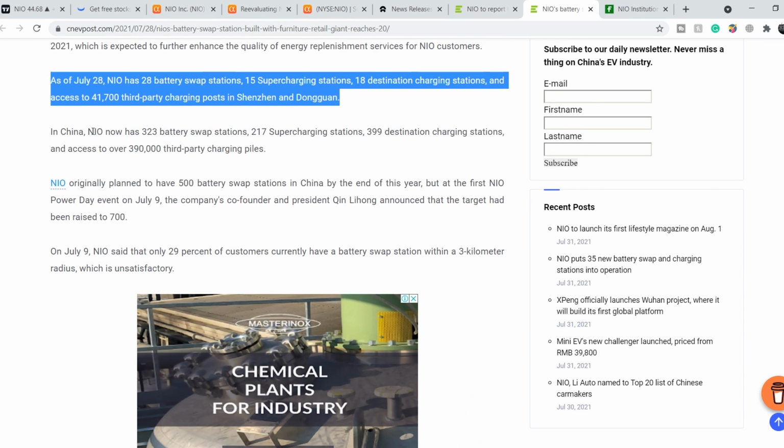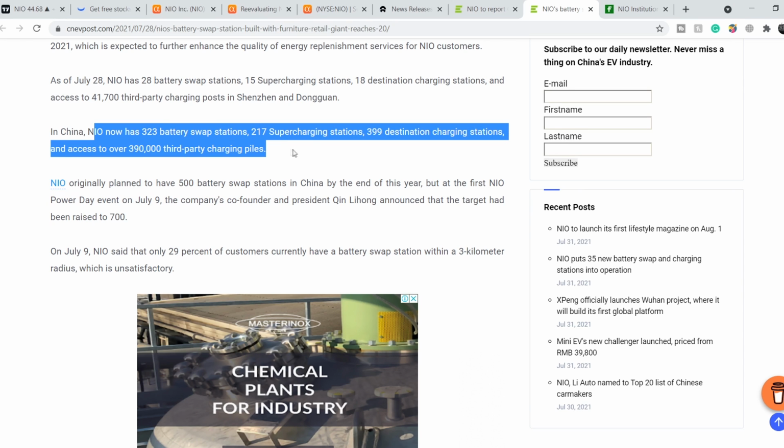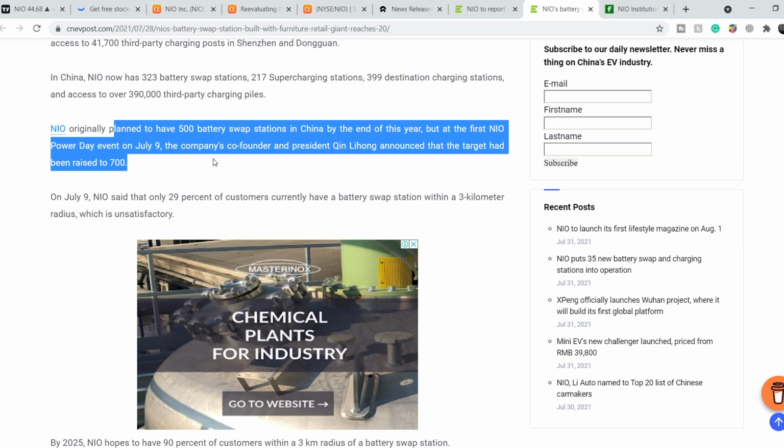In China, NIO now has 323 battery swap stations, 217 supercharging stations, 399 destination charging stations, and access to over 390,000 third-party charging piles. NIO originally planned to have 500 battery swap stations in China by the end of this year, but at the first NIO Power Day event on July 9th, the company's co-founder and president Qin Lihong announced that the target had been raised to 700.